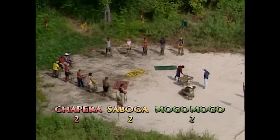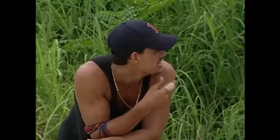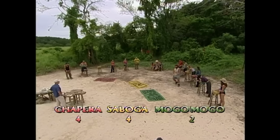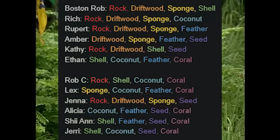Rob did say this strategy isn't 100% guaranteed, which to be fair it isn't, but it most likely would work out because he knew the producers had to have a setup that was simple for them to follow and would ensure each of the 3 tribes had even pairings across the board. For example, if you pause and look at what all these players had, Boston Rob had a rock, driftwood, sponge, and a shell. Richard, standing on Rob's left, had a rock, driftwood, sponge, and a coconut. Boston Rob had a 75% chance of getting it right, so long as he asked Richard.